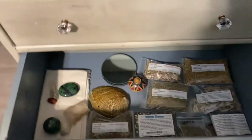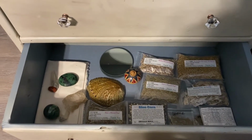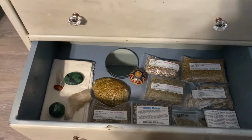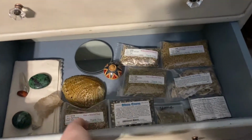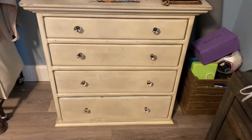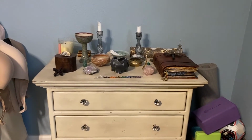And then, last but not least, my earth drawer, which used to hold all of my herbs and everything. But since I started putting my herbs out in another place of the house, which you've already seen, it doesn't have as many herbs in it anymore. But it still has some crystals that I haven't figured out exactly the right place to put them, stuff like that. So, I love this. This is probably my favorite because it was my first. Right? On to the next one!